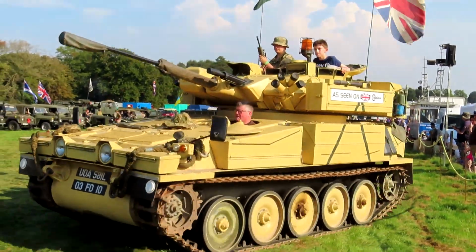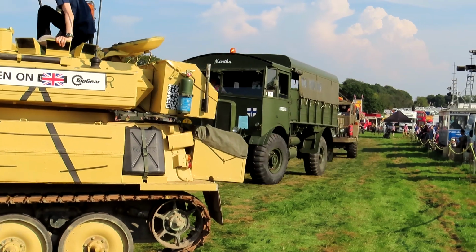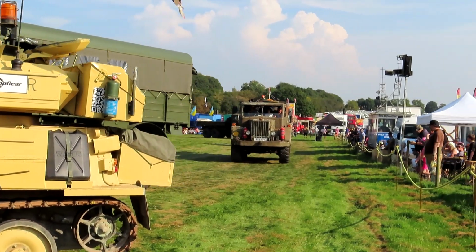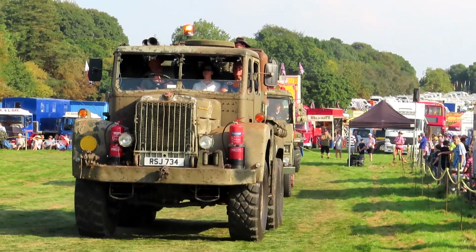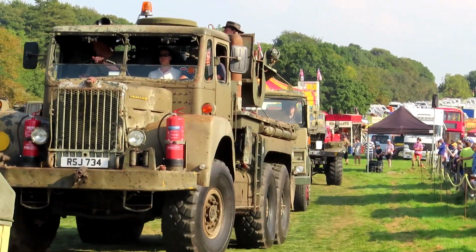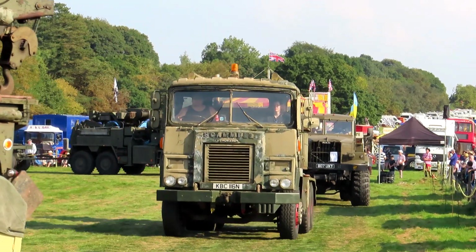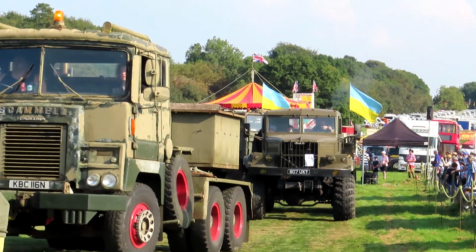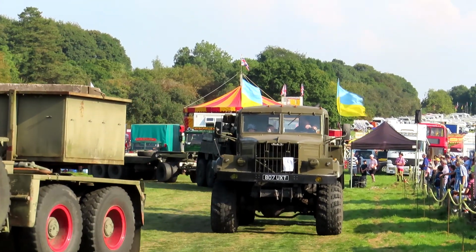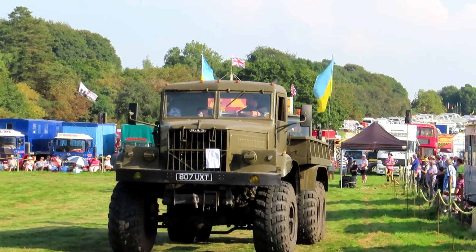Next vehicle is a Scammell Pioneer, just going around the back of the arena. This is an R100 Pioneer, originally fitted with a Gardner diesel and still sporting the Gardner diesel. This is approximately 100 brake horsepower and is a 6x4 configuration vehicle. It's not a powered front axle, just a gear bogie.